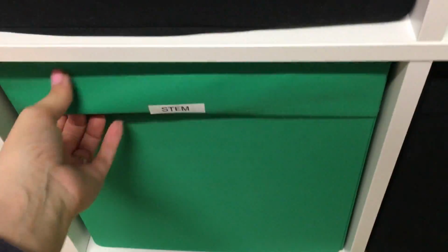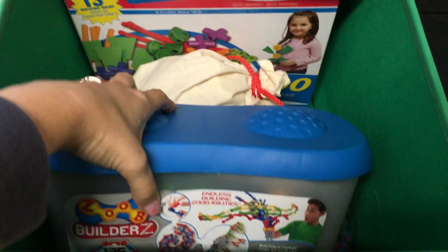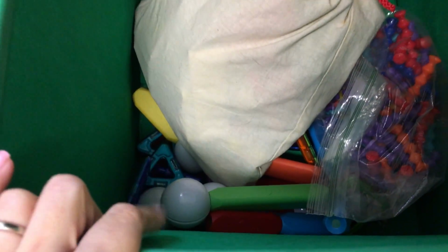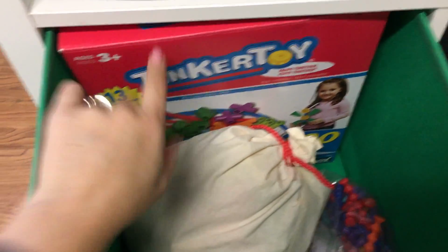Okay, down here, I just called this box STEM because it's really just all those engineering and building toys that my 5-year-old really loves. So we've got these builders, play sticks, dominoes, mag formers, and the Discovery magnets, and Tinker Toy. This is actually 2 sets of Tinker Toy, but I fit them in one box.